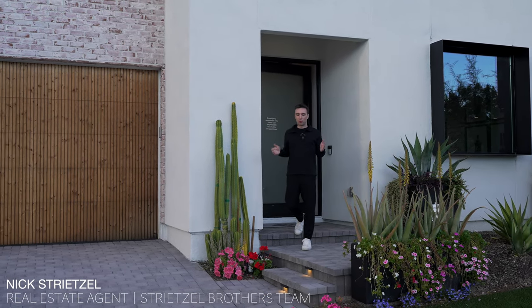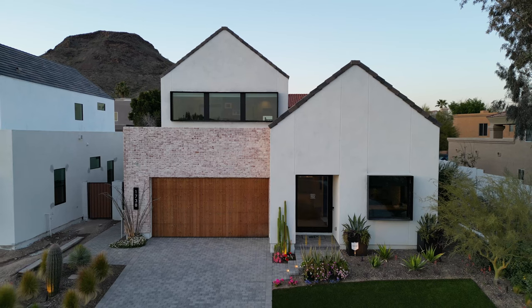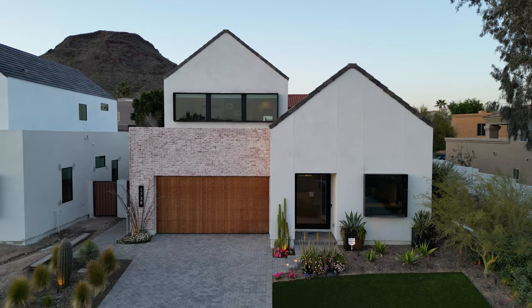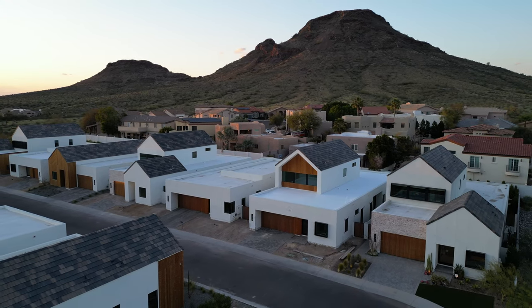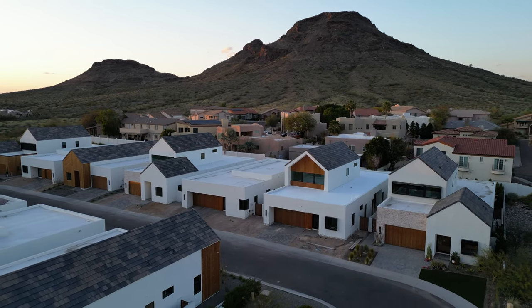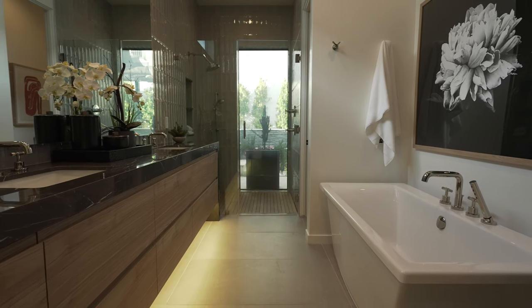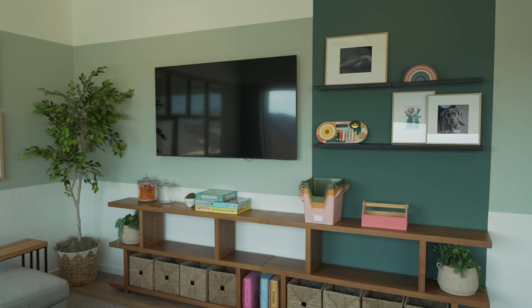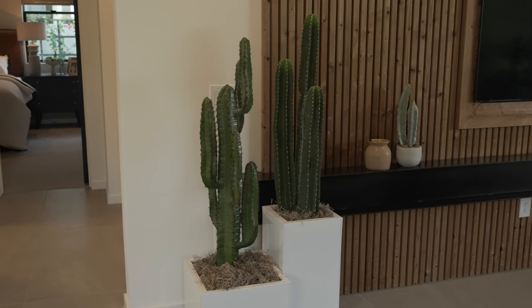Today we're showing you this brand new model home from Camelot Homes here in Phoenix, Arizona. We're at the base of Lookout Mountain with gorgeous views. You have some great golf in the area. And this is a 12 home gated community, all from Camelot Homes, of course. It's 4 bedrooms, 3.5 bathrooms with multiple bonus areas. And it comes in at 3,425 square feet of interior living space.